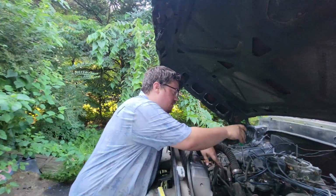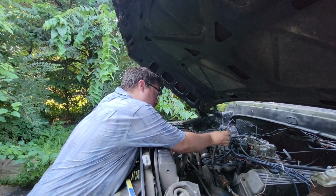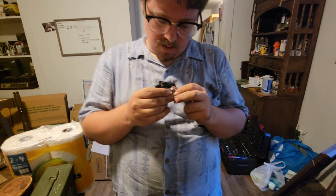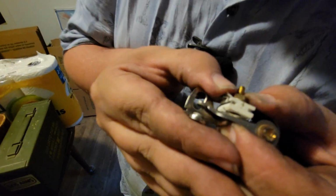So let's get this thing out of here, and when we come back, we'll put the new one in. So I got the points and condenser out of that truck, and it's not really much of a wonder. I don't know if you can focus in on that it wasn't working. There's really not a lot left to those. They're pretty much gone.